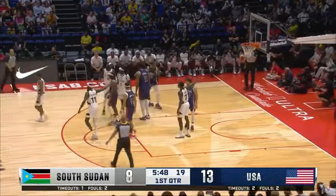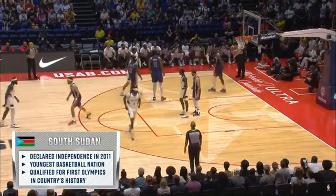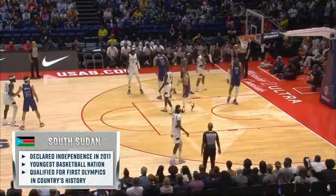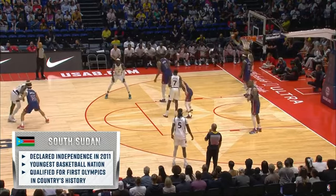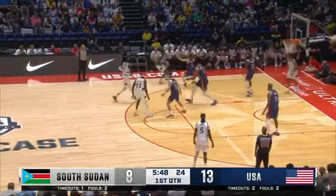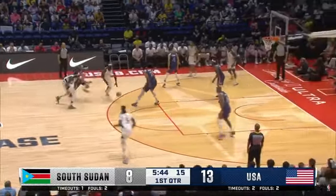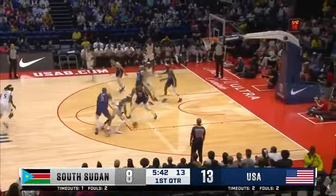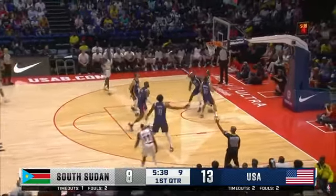South Sudan's only been an independent country for 13 years, declared its independence from the Republic of Sudan in 2011, makes it the youngest basketball nation. Throughout this roster, you'll hear stories of players that were refugees, had to battle through multiple countries, incredible journeys with family as young children, as infants, sometimes as babies. Many of these players immigrated to Australia.